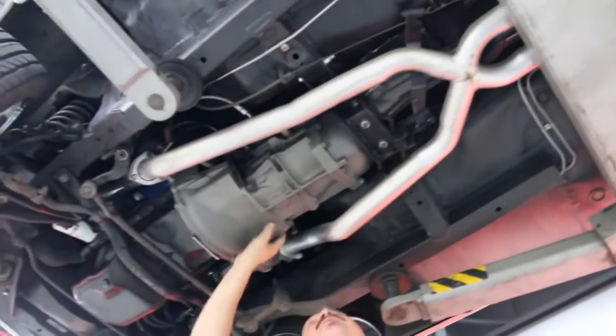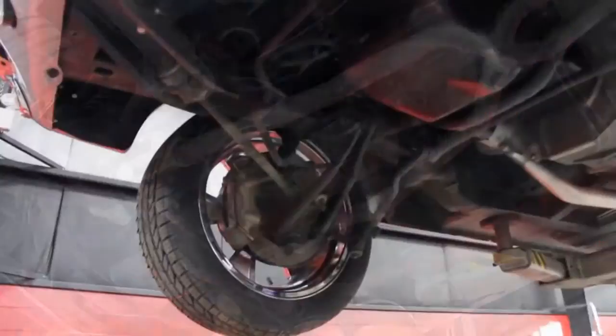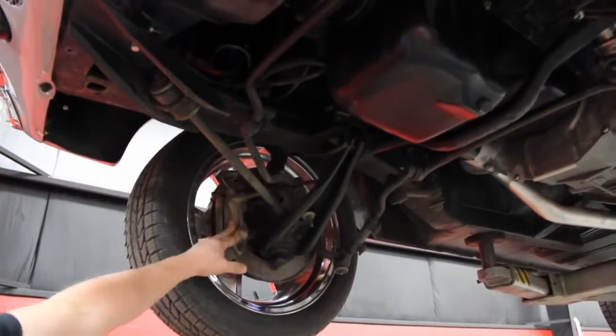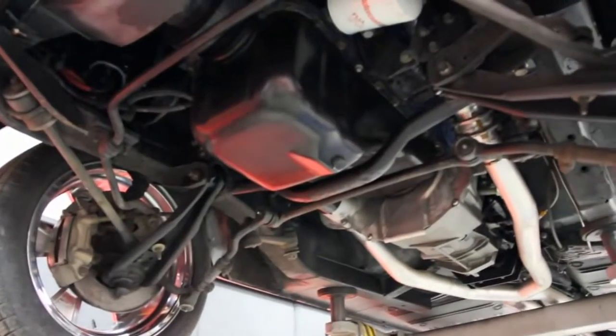There's that 5-speed trans. Got our 5-liter motor up here. We got 4-piston calipers on the disc brakes up front. All the bushings are in good shape. All the steering gear's in good shape. This car is super solid. It's just beautiful. 1966 Fastback Mustang, 5-liter motor in it, 5-speed trans. What more do you want?